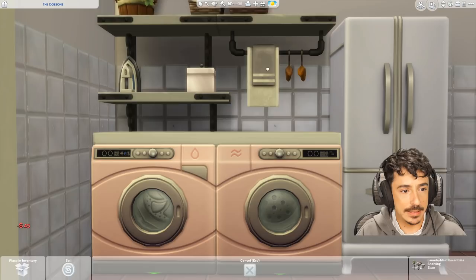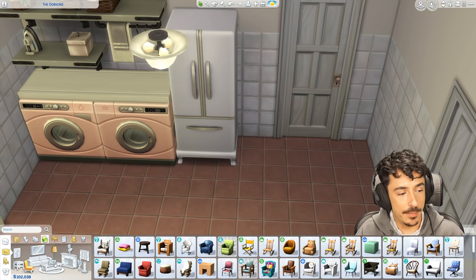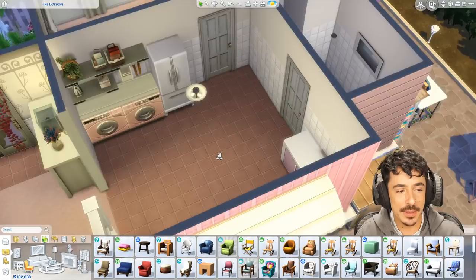Yes. And then I'm going to have to move that up a little bit more now as well. Yes, that's better. Okay. And then I can do a bin down the side here as well. And I was going to put a dining table in here, but I think I'm going to try and squeeze in a little circle one in the middle, maybe with one or two chairs on it. I think that's what I'm going to do.